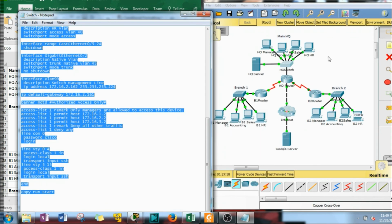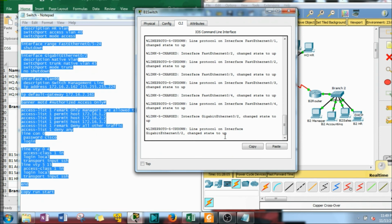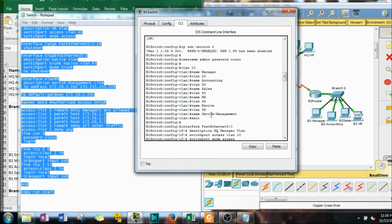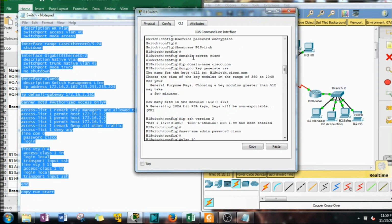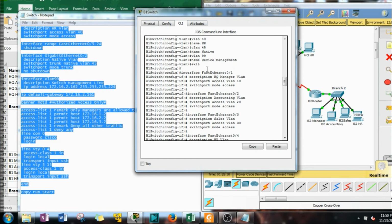Copy. Let's do B. Oops, not the router, the switch. Paste. Okay, let's go through and make sure everything got turned in the right direction. Service password-encryption, enable secret Cisco, domain name, crypto key generate, got it. SSH version 2. All those are correct.